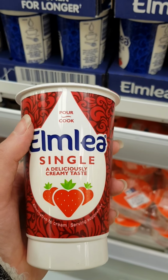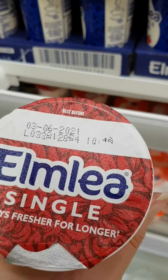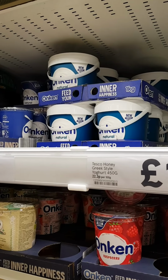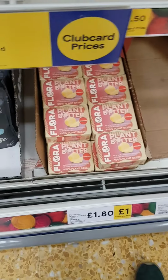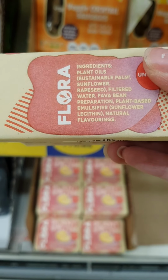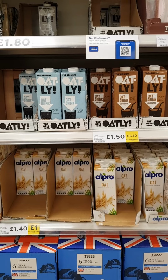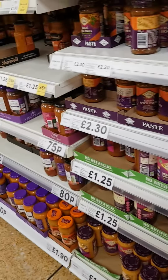Now onto dairy. We've got Elmlea cream here, which is alternative cream, lasts all the way till 3rd of June. Much better. We can't get yogurt in glass jars here like some supermarkets, so it's better to buy in bulk. We'll buy a big tub of yogurt. Oh, I've never seen these before. Flora plant butter, 100% plant-based. Well, I'm going to have to give these a go. You learn something new every day, every supermarket trip. Of course, we've got some alternative milks here as well, long-lasting, and I like oat milk. It lasts ages, so give it a go.